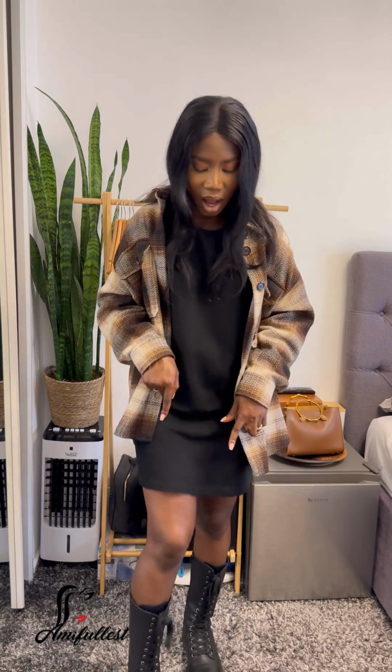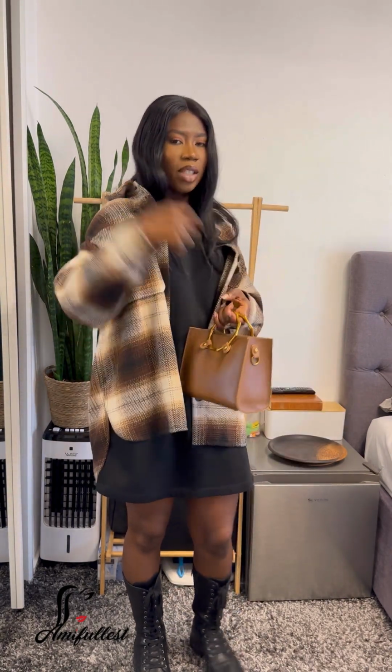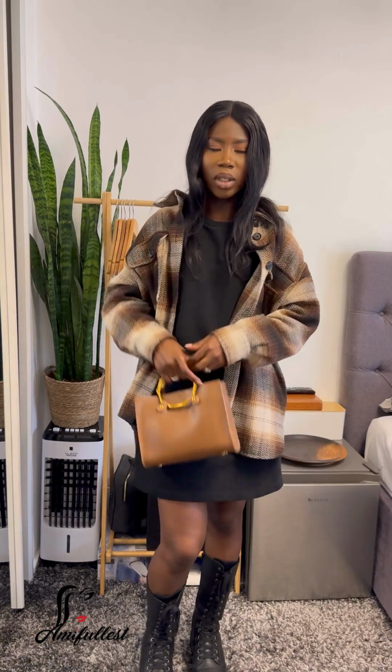I do have, I think, two pairs of those, and I love those. Dr. Martens is my favorite brand when it comes to boots for festivals. I really love this, very comfortable. And the bag, I got this bag from TK Maxx. You can actually wear this bag as a cross bag, or you can just hold it like this.